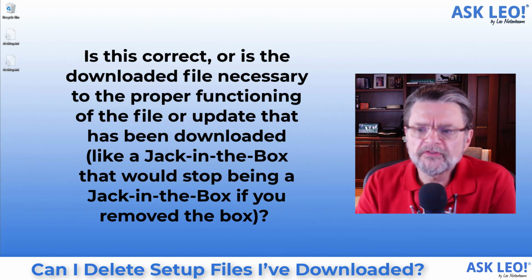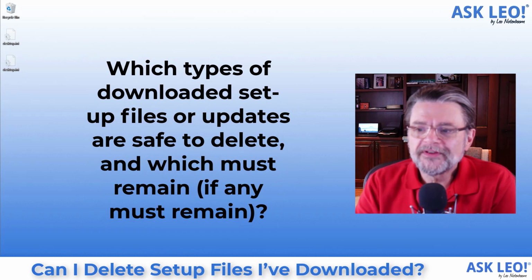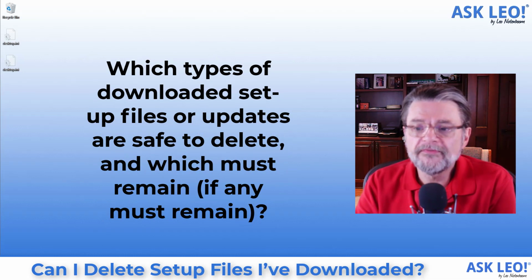Is this correct, or is there a downloadable file necessary to the proper functioning of the file or update that has been downloaded? Like a jack-in-the-box that would stop being a jack-in-the-box if you remove the box. Which types of download setup files or updates are safe to delete and which must remain, if any must remain?